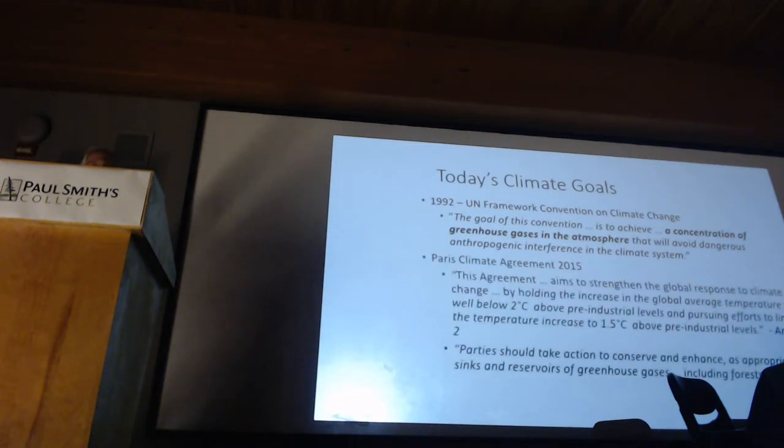It took until 2015 until somebody defined what dangerous meant. So in this agreement, it's that we should keep global average temperature increase well below 2 degrees, and then at the insistence of small island nations, this other phrase, and pursuing efforts to limit the temperature increase to 1.5 degrees above pre-industrial levels. And then parties should take action to conserve and enhance as appropriate sinks and reservoirs of greenhouse gases, including forests. So we managed to get forests in there as part of the solution.